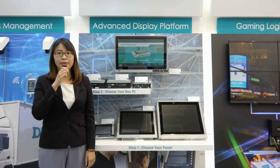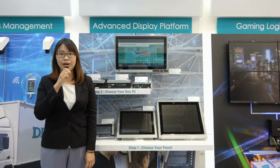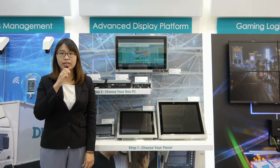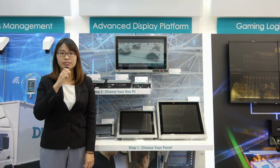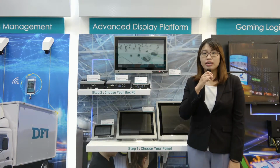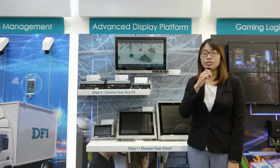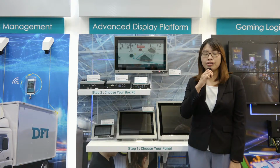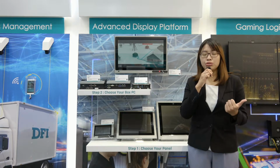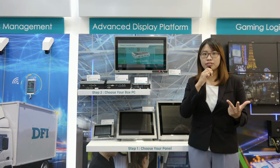To fulfill each requirement, it will be much easier to decrease the cost by upgrading certain modules instead of the whole unit. DFI Advanced Display Platform is a flexible and cost-effective option that can be easily customized to satisfy customers' requirements within factory automation, transportation, and versatile embedded applications.